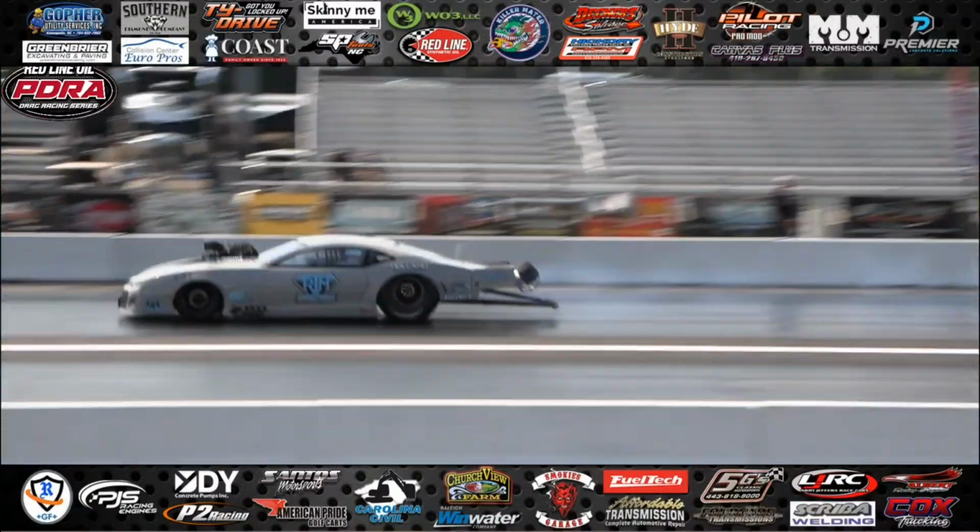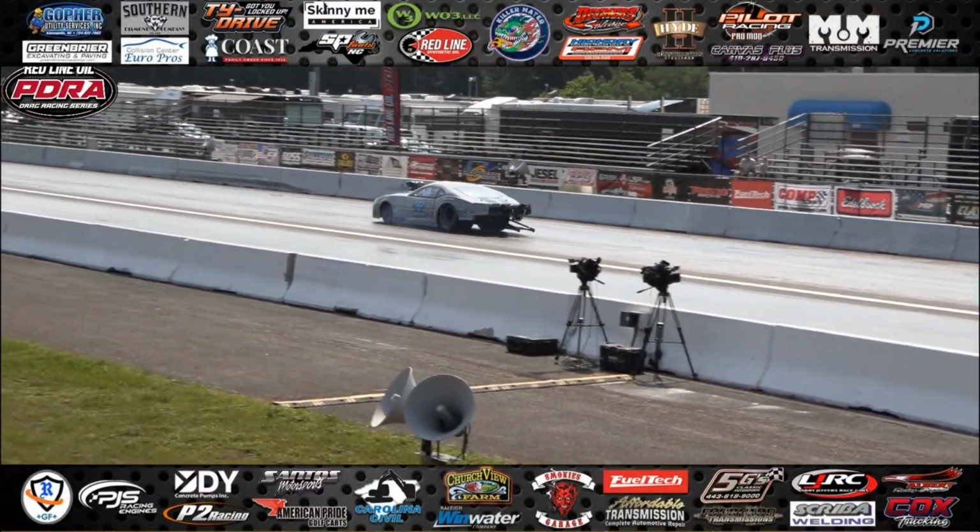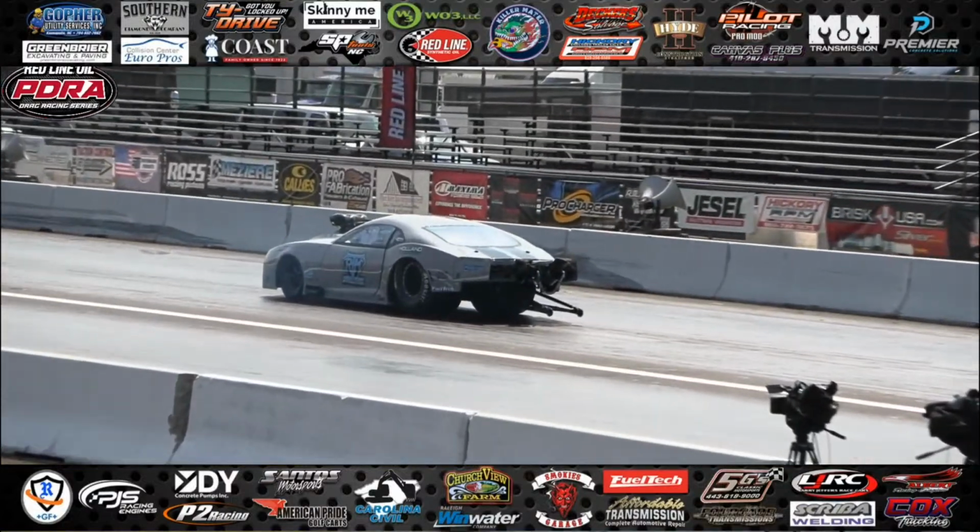Good God Almighty, must be a brand new set of slicks on that thing. The Carolina Kid, Travis Harvey, in a Vaughn Miles old machine.